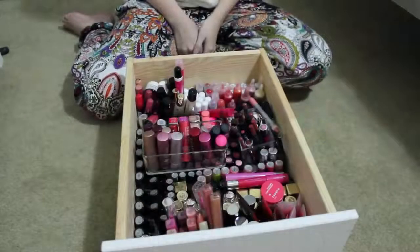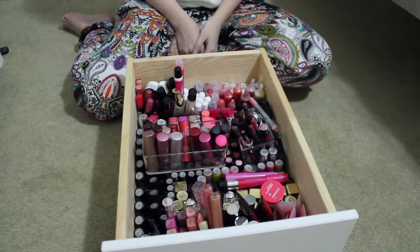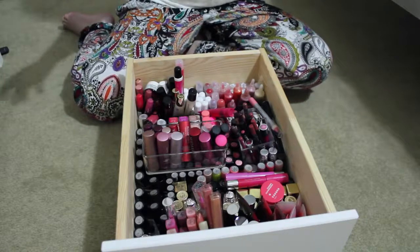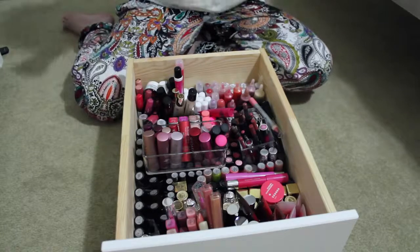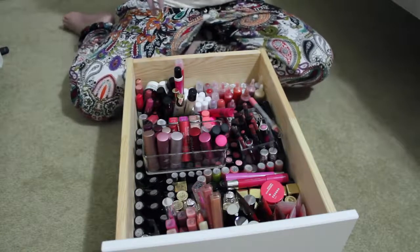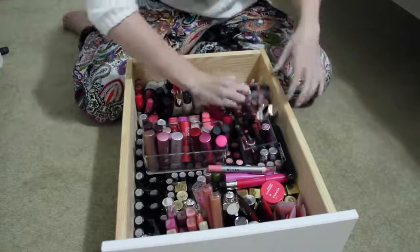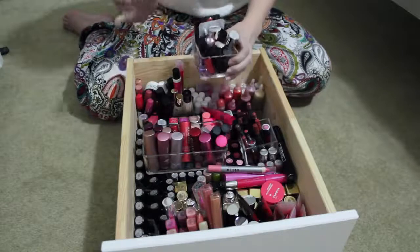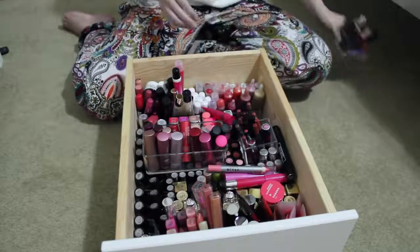Okay, so this is my lip drawer. There is a lot of stuff in here. So to start off with, anything that immediately jumps out to me that I'm not going to be keeping, I'm going to take out, and then I'll go about comparing colours and everything. Okay, so first of all, I have some samples in here, so I'm going to take these out and I will pop these in with the other samples that I've got to sort out.